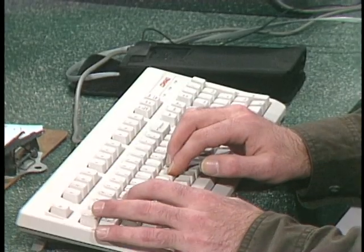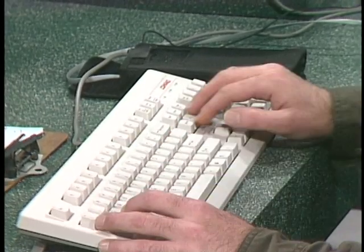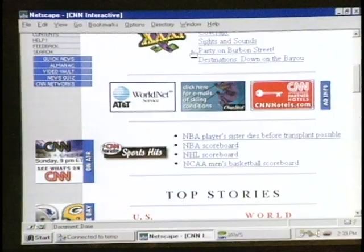CNN. Now that's all capital. And so on, and I can actually have it read perhaps the whole page if I want. If I hit the page down key, I can... Party on Bourbon Street. Destinations down on the bayou.